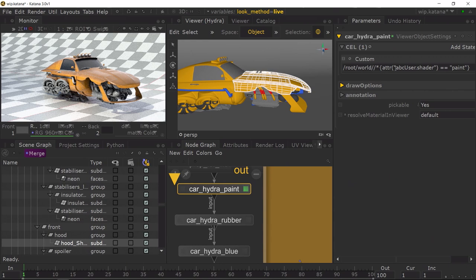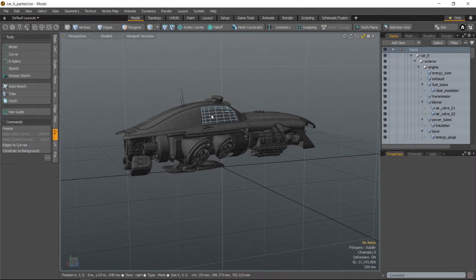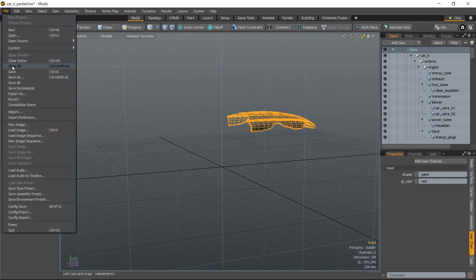All right, so what's happened is that in Modo, when I exported this, I actually tagged the parts of the geometry with attributes. So what happens is that I actually added this ABC dot shader. Now, in Modo, what this actually looks like is just a user channel. And literally, I just added something called shader, and then I can give it a string. In Maya, this can be the extra attributes. Only difference is that the way that Maya exports them, they go into a different header or group in the Katana file. So if we wanted to say that we wanted to make this red instead, let's just do a quick export.